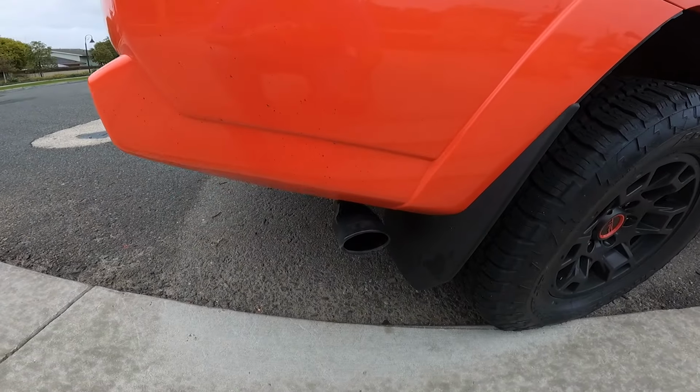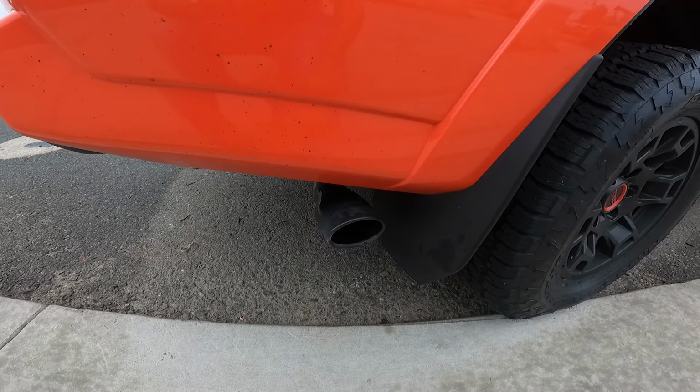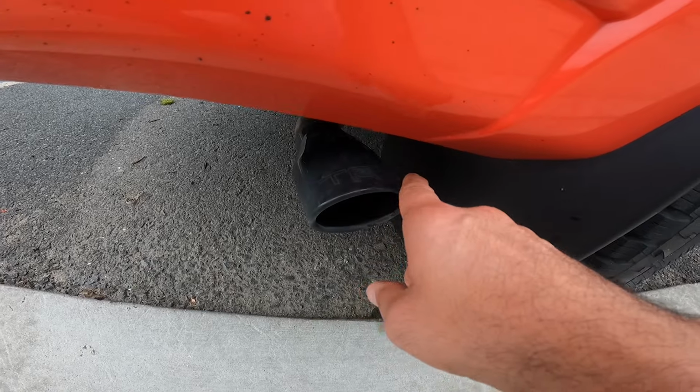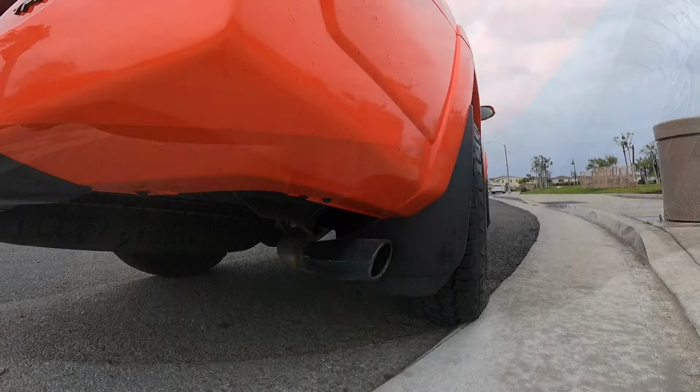And coming to the back of the passenger rear side, you have this Toyota cat-back exhaust with the word TRD stamped on top of it, and it does make a nice sound. Take a listen.